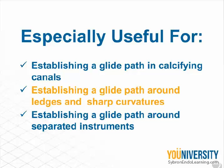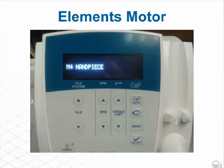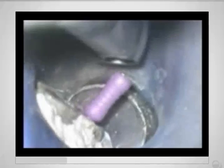You simply select the M4 handpiece setting, feed the file into place with your fingers, because you have really little tactile feel when you use the M4 handpiece if you place the file into the handpiece alone. Once you engage or bypass the ledge, get around the curvature, or get around that separated instrument, engage the handpiece over the stainless steel file handle, hit the foot pedal, and you are on your way.